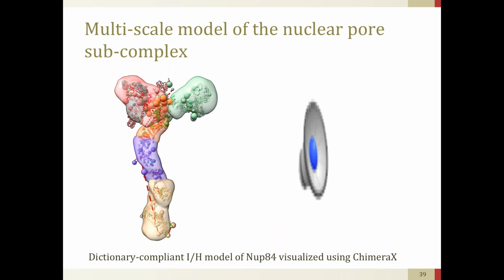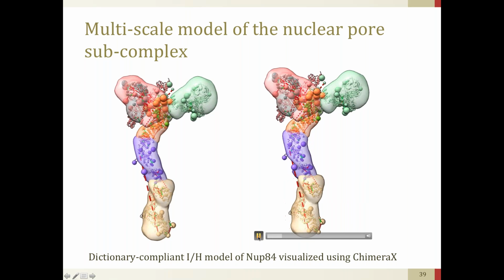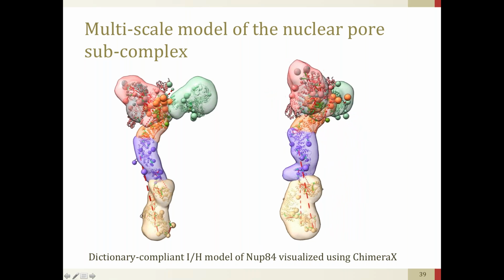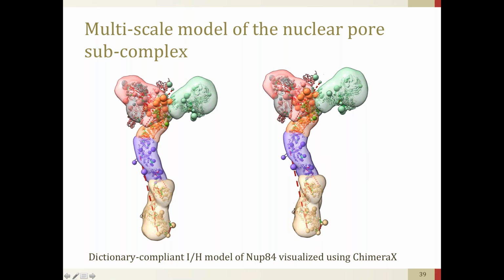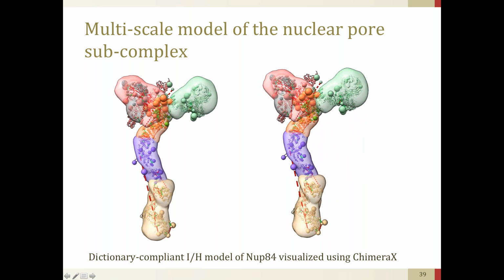As a test, we tried to see if we could use the test dictionary, the pilot that we developed, to represent a multi-scale model of the nuclear pore subcomplex. And you can see that this was completely dictionary compliant, and we visualized it using Chimera. So in our first experiments, things are working quite well.